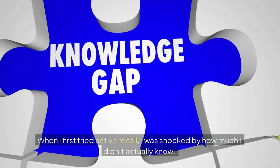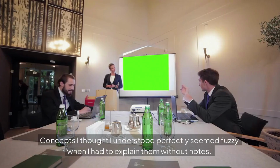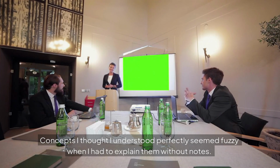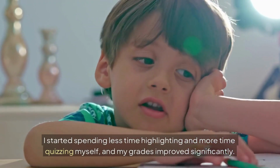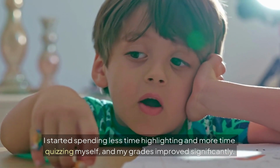When I first tried active recall, I was shocked by how much I didn't actually know. Concepts I thought I understood perfectly seemed fuzzy when I had to explain them without notes. It was humbling but transformed my study approach. I started spending less time highlighting and more time quizzing myself, and my grades improved significantly.